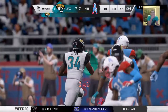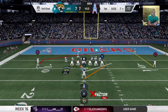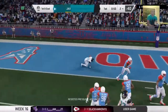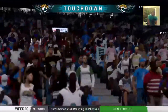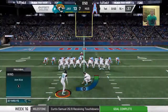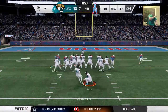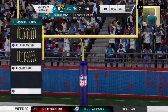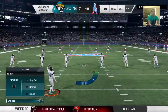You know they'd love nothing more than to get a 3-and-out here after having the interception. And it also tells you a little bit about how they feel about their leader, right? Their quarterback throws it in. And he takes it in. Touchdown, Jacksonville. Curtis Samuel, his 26th touchdown, drawing even with Marshall Faulk for the 4th most in a single season. And the Jaguars have taken the lead. Extra point by JQ, and that makes the score 14-7.